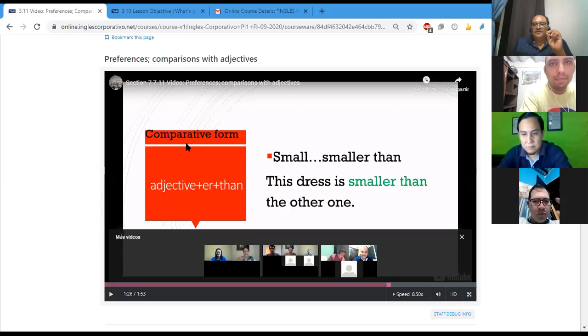Remember what I told you the other day: two things is not only singular. It could be plural and plural, groups. We can compare groups. We can compare countries. We can compare, let's say, forests. We can compare rivers. For example, you can say, El Salvador's rivers are dirtier than Guatemala's rivers, okay?